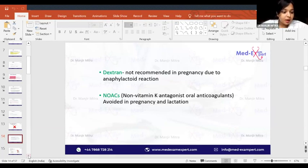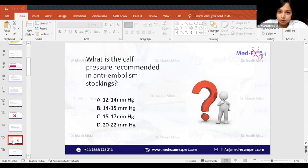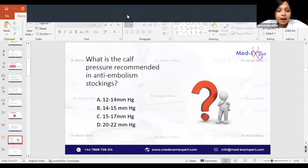All right. Now, the next slide that we have is a question for you all. What is the cuff pressure recommended in anti-embolism stockings? This is something we have not discussed. There is no rationale where we can figure out what the pressure should be. This is something that we just need to mug up. So please, can anybody guess? Can anybody come up with any answer? Let's just be active and discuss. Yes, any wild guess? Any option that you would like to choose?